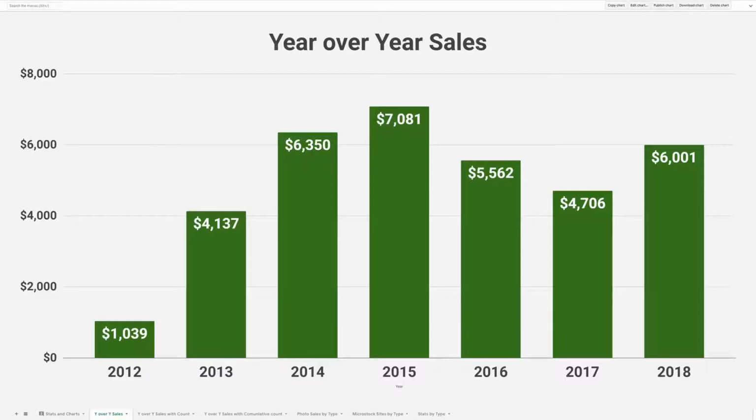I'm going to start pretty high level and I'll get into more detail, and at the end I'll go through how much money I've made from each individual site. So this is how the $35,000 breaks out year over year. You can see that when I started, my first year I only made about $1,000. And then it continued to increase for the first 4 years until 2015, when I reached the high of $7,000 a year. And there's a bit of a decline that's starting to rebound now.